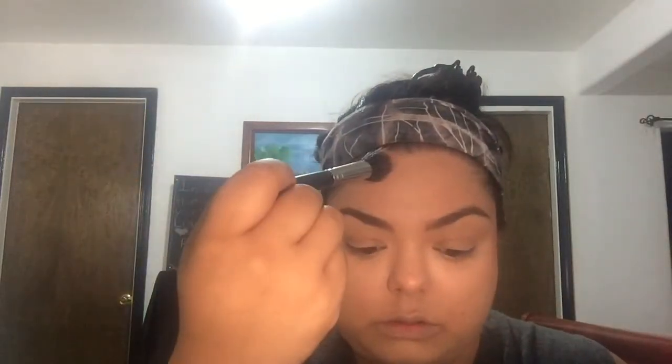Now I'm going in with the Bare Minerals Warmth, and I'm going to put the bronzer a lot higher than I usually put it. I usually put it next to my ear, but right now I'm going to start from the top of my temples and work my way down the side and down my cheekbones. For this look, I'm using the MAC brush in 183.